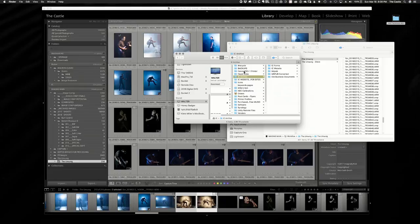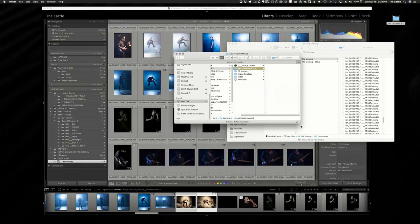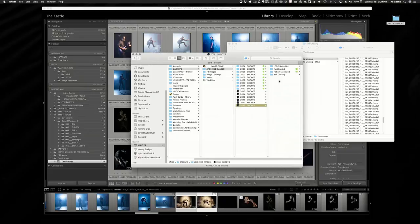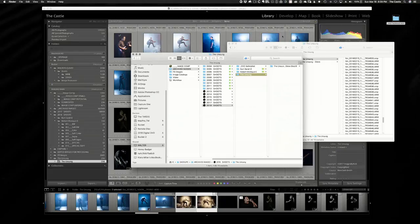I just rearranged all this. Image archives, and there's everything that I've shot since 2004. Oh, wow. Yeah, they would go in there. And from there, this is where we can order from. So here's a job for a client. Everything's sorted in there and we would upload from there. So the folder's named by what's going to happen to those images.